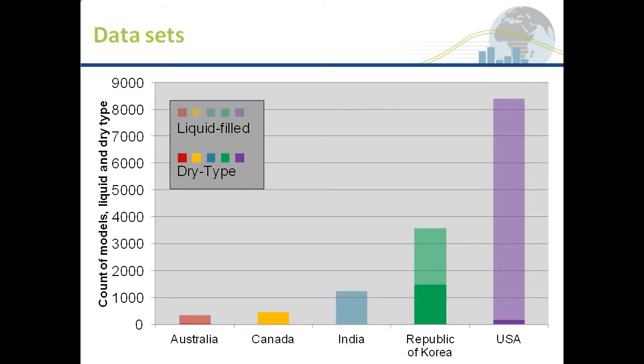And in terms of the number of phases for which the products analysed were designed, the majority of the products that were analysed were of the three-phase type, with only 30% of the liquid-filled and 3% of the dry type being single-phase type products.